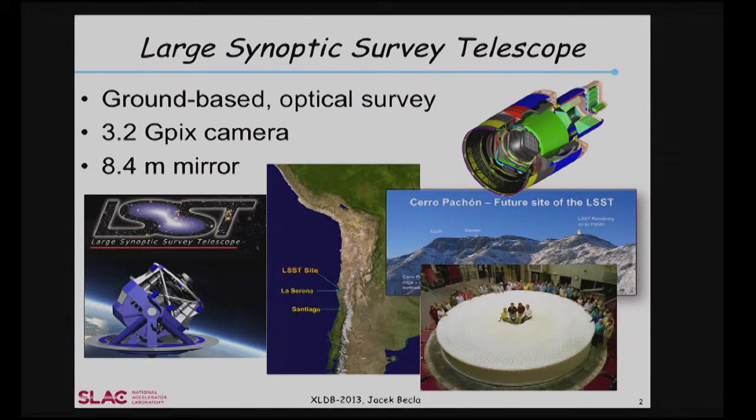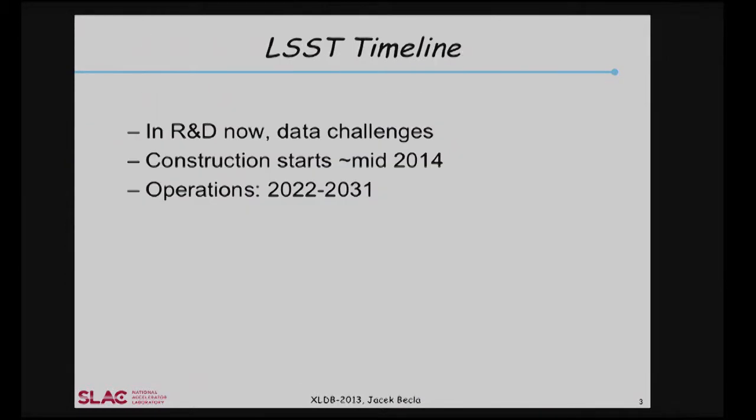So it will generate about 15 terabytes of just raw data every night coming from Chile, Cerro Pachón, and then sent to US for analysis, real-time analysis. 8.4 meter mirror, so very large mirror that has already been fabricated, and the camera is built at SLAC, so is the database system. In terms of timeline, we are still in R&D, and we are doing data challenges.